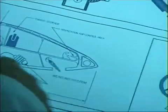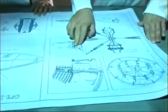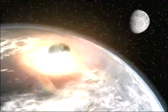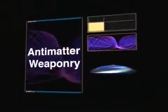Very impressive, but still light years behind the blaster we have on this ship. But these aren't even the big guns. Remember antimatter? The stuff that combines explosively with matter to produce utter annihilation? Our alien ship supplements its laser weapons with an antimatter torpedo.